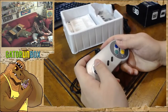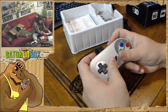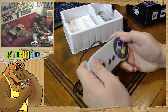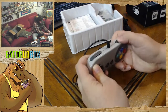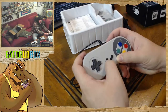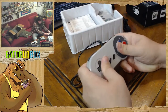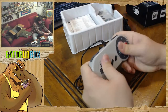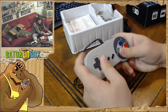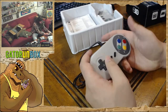So, the controller, actually... L and R aren't supposed to... These aren't even going to do anything, because these are NES games. You have A and B, Turbo A, Turbo B, Turbo A, Turbo B again. But this one's got a select button, which is good, because that means a lot of these games that need it, we can use it. So, it feels fine. I can imagine if you played with this for a long time, this D-pad would probably kind of cut into your thumb a bit, and it wouldn't be comfortable, but this is fine.